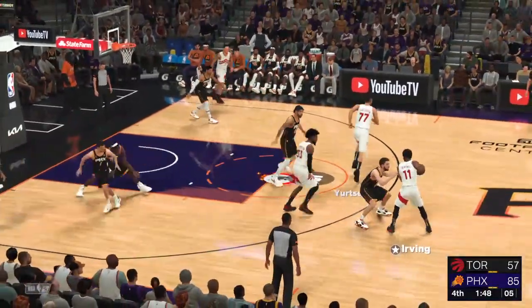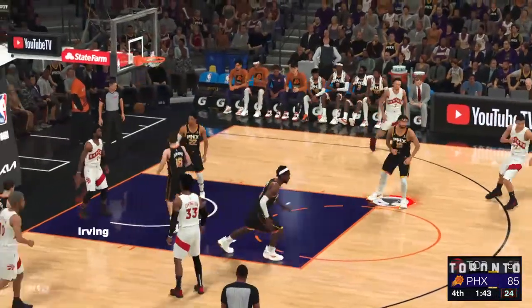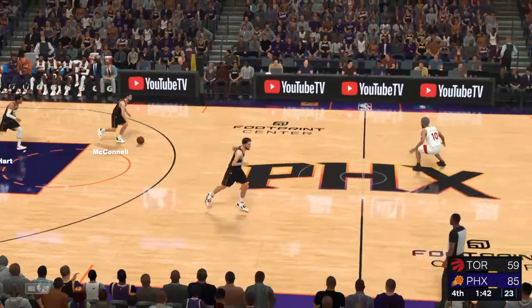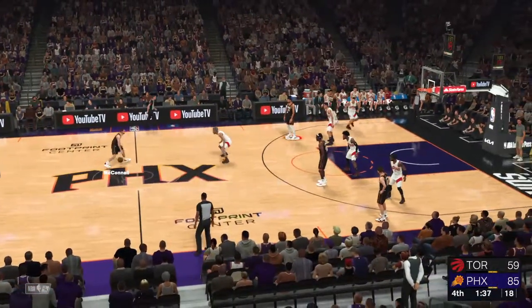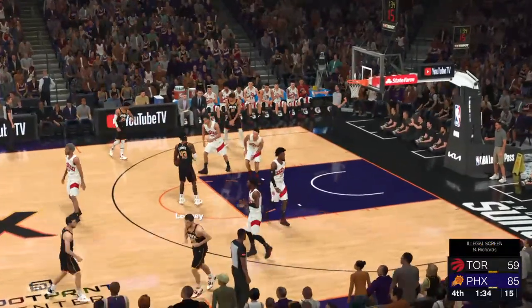Yurtseven finds Irving. With the drive. And good that time. Irving's got 4 points now in the quarter. Cutting to the rim with force. Once Kyrie sees an opening, he seizes it. Passes to Looney. And looks like the illegal kick was set. Yep, that's right. That'll get their attention.